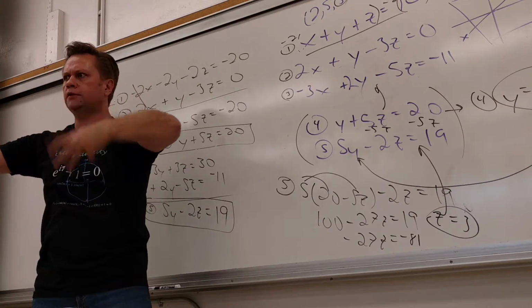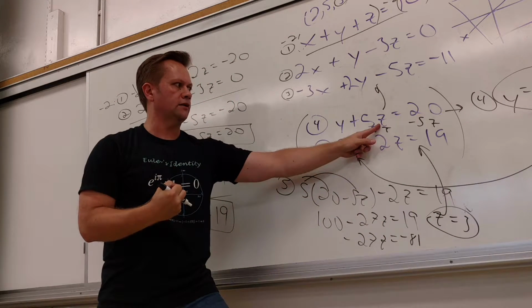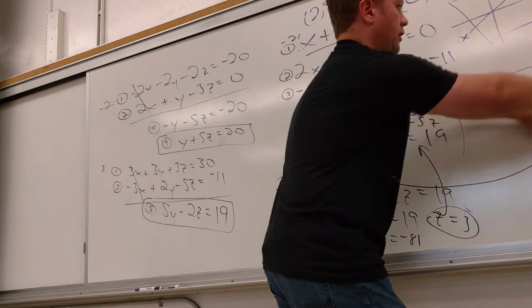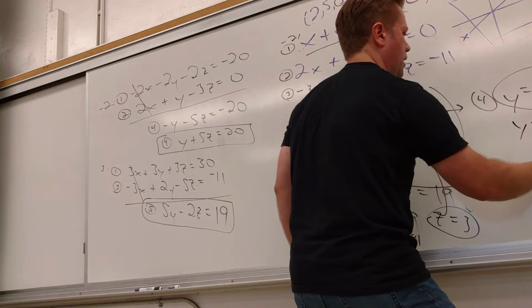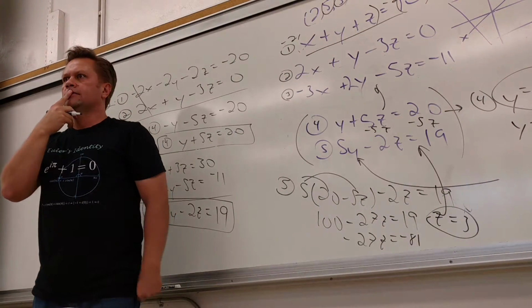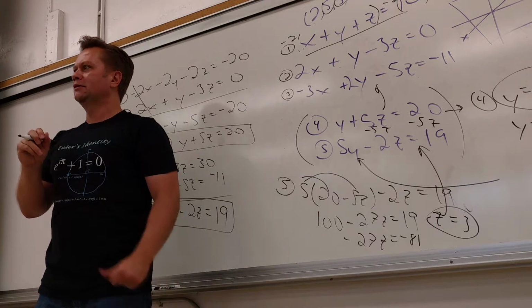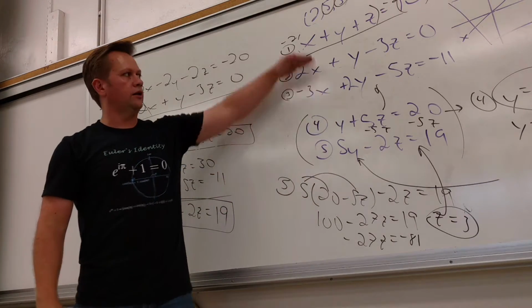You guys see that? So we know z is 3. So now plug a 3 in there for number 4. Y is 5. In fact, right here is even better. Y equals 20 minus 15. So y is 5. Thank God. Right? So you can plug into any problem that you solve. Totally. Well, either one of these. Any of these wouldn't really do any good.